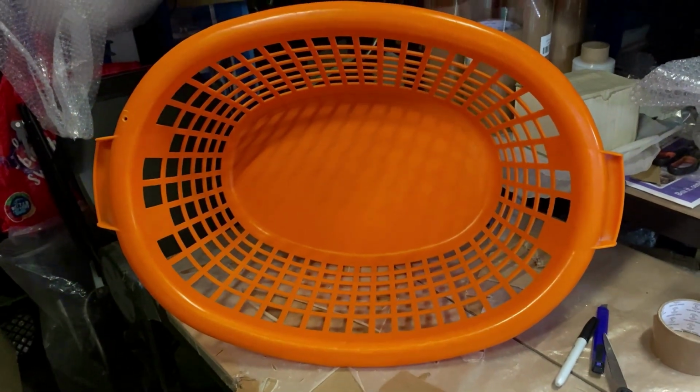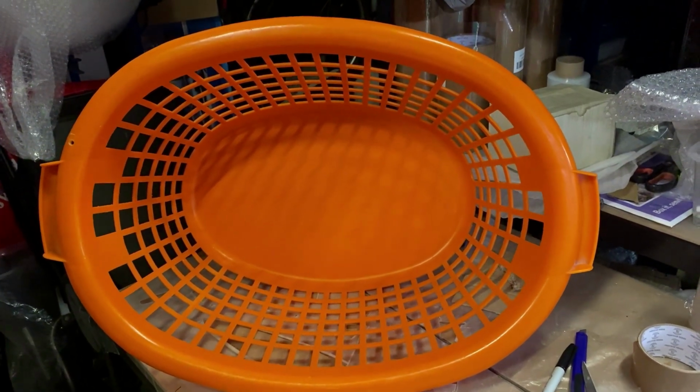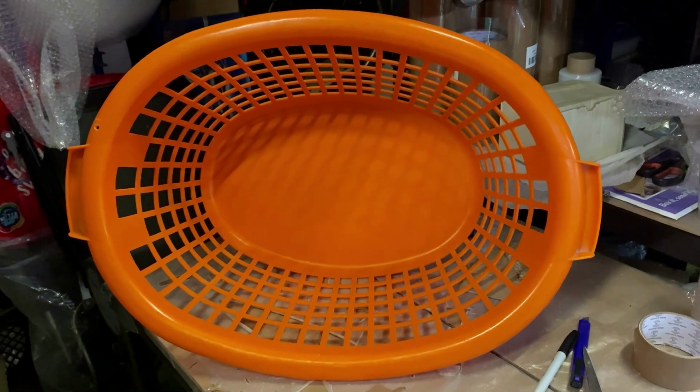So it's going straight in the box, nice and easy. It's a medium parcel, so a little bit more expensive on the post, but it is light, so it shouldn't cost too much.